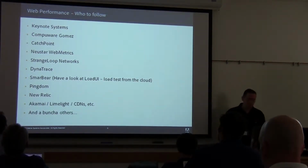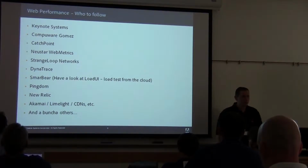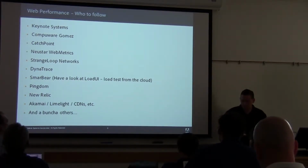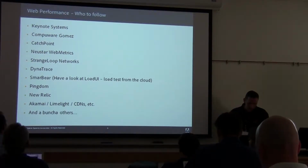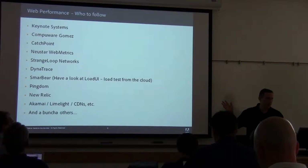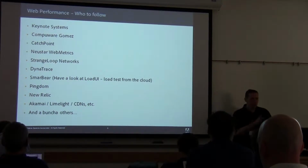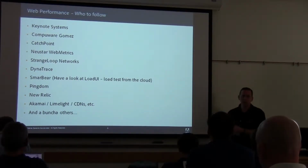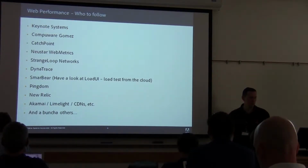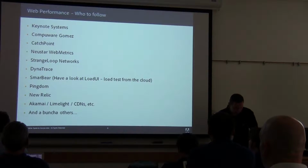On the commercial side of things, there are the usual suspects: Keynote, Gomez, Compuware, Webmetrics, Strange Loop, Neustar, et cetera. There's probably a bunch here that I left out, so insert your favorite performance vendor. One note on SmartBear: they also own AlertSite, which is a monitoring company, but they have a tool called LoadUI if you're looking to do load testing. Load testing from some of these vendors can get very expensive really fast. LoadUI is an open source tool. They have a professional version that you can pay for, but the basic version works really well. And you can spin up load generation in the cloud. You can take an image that they have, put it in the cloud, and spin up load testing for different kinds of loads. It's really quite a nice tool.